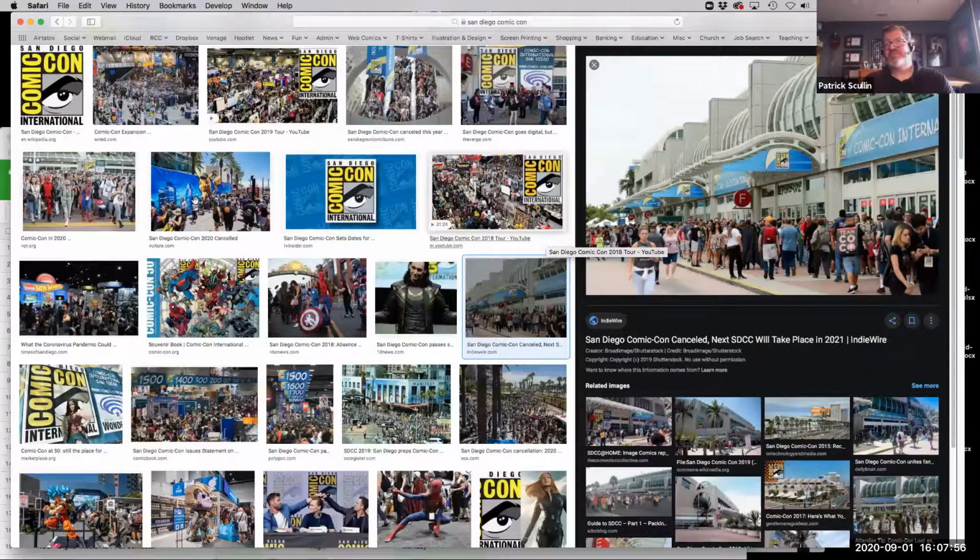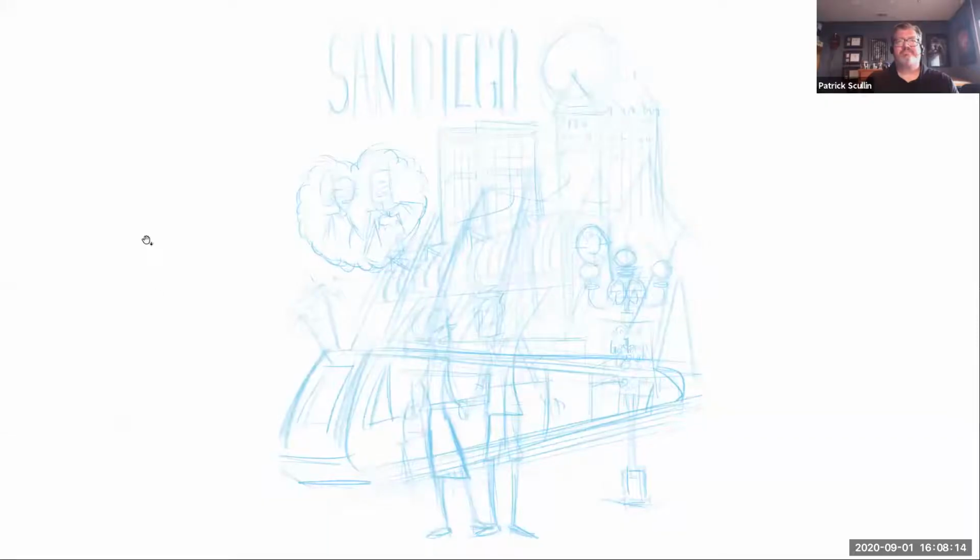Here's some pictures of Comic-Con, just looking at the crowd, trying to think if there are any elements there that might show up in one of my posters. And that's where I started getting the idea for using a couple people in cosplay to have them going to Comic-Con. And again, here's the example of that rough sketch.